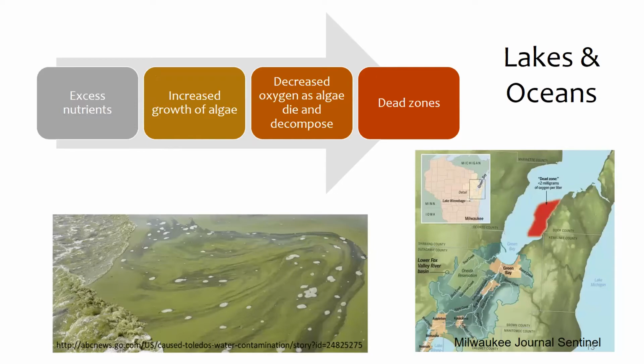And then finally, lakes and oceans. Excess nutrients that enter lakes and oceans can promote growth of algae. As those algae die and decompose, they use oxygen, and that reduces oxygen in the water and promotes dead zones. These are areas that other aquatic organisms can't live in because of the reduced oxygen conditions.